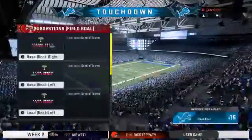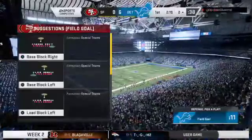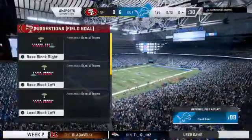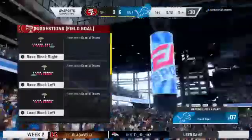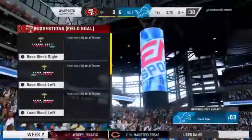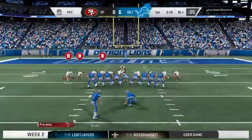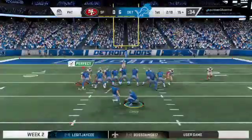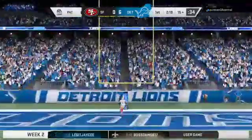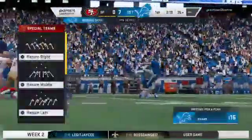Touchdown, Detroit. Kenny Golladay, his first touchdown here of the new campaign, as his guys are able to strike first here in this opening quarter. Now Matt Prater on for the point after. It's up, it's good, and the Lions lead 7-0.